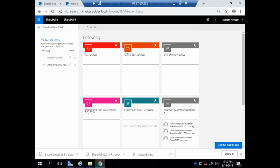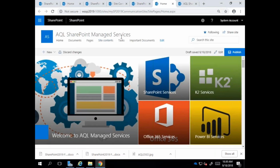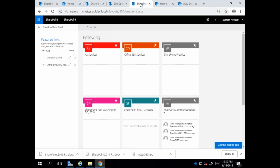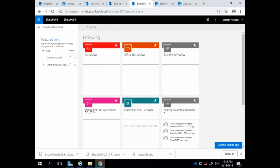For example, like this site over here, if I click on this, it is actually the AQL SharePoint Managed Services title. And when I created this communication site in the beginning, I created that with this title. And it's been a few hours that this has not been updated. The site in itself on my homepage should show the latest title, which is AQL SharePoint Managed Services. Okay.